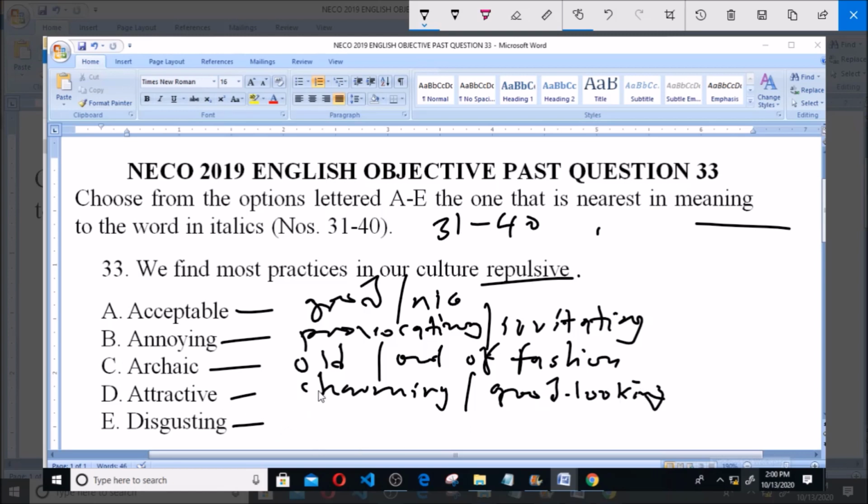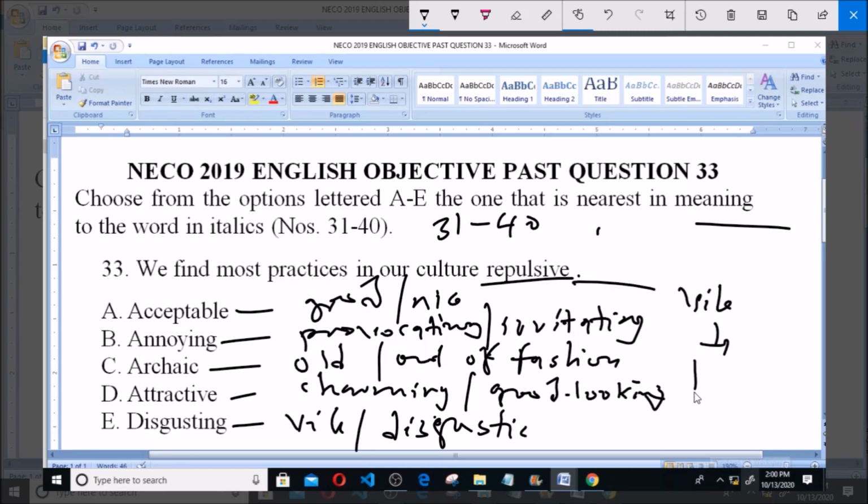Then something that is provocative is vile, is disgusting. And repulsive means something that is vile, something that is disgusting in nature. So the option that relates to the word repulsive here is disgusting. So option E is correct.